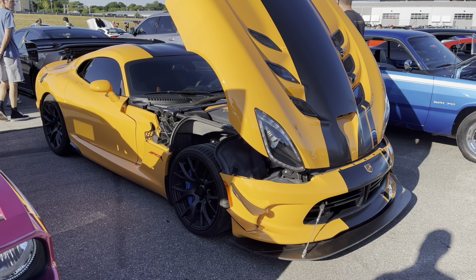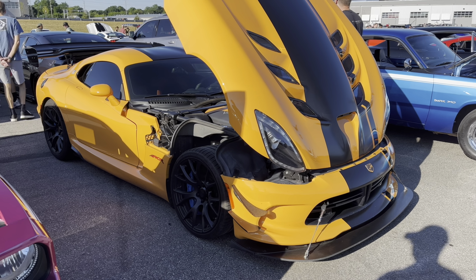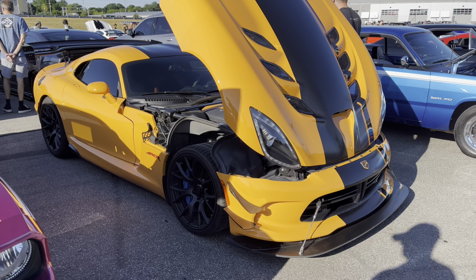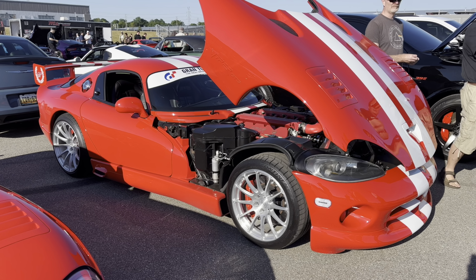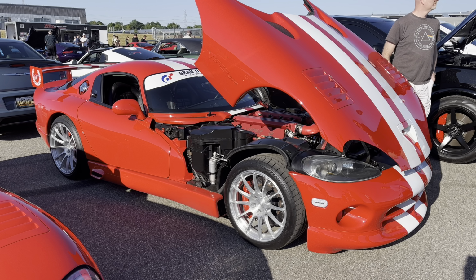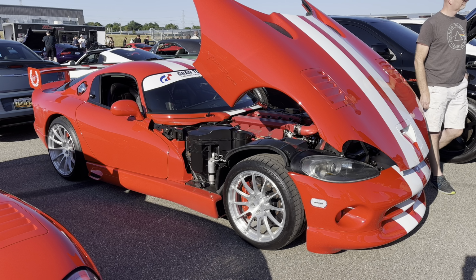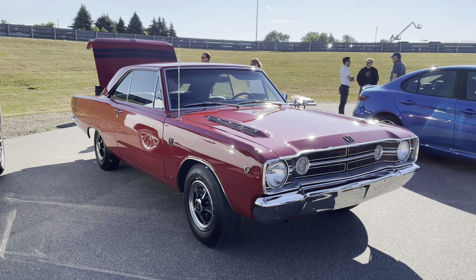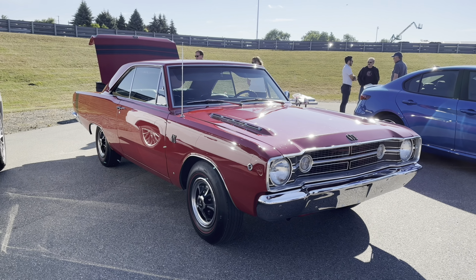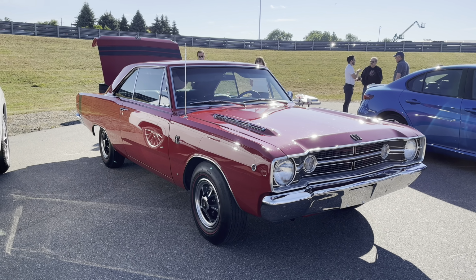And there were a lot of Vipers, not really many noteworthy in my opinion. I love the Viper, but if we see a lot of them, I'm not going to take any pictures of them. This was a final edition for the SR3, I think is what it was, and I think it looks fantastic with the Gran Turismo livery on it. And it's a rare car, and I always like seeing it. It was number 143 out of the production run of the final edition.